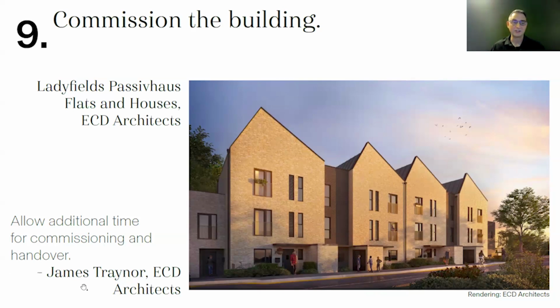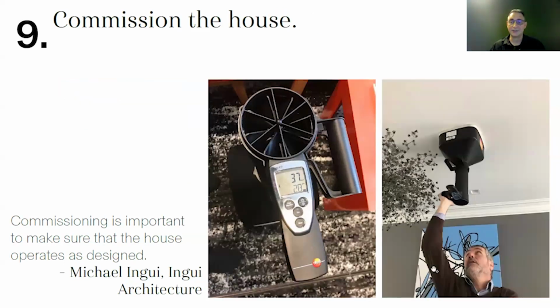This is James Trainer, and he's talking about it. This is a multifamily project, making sure to allow time for commissioning, making sure the contractor knows they've got to do it, making sure it's in the schedule. It makes a difference. And I think everybody knows John. John did the commissioning for my house, and my house just worked so much better after commissioning.